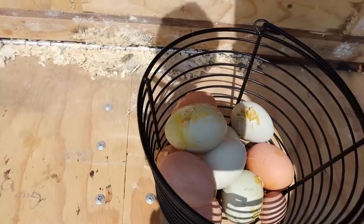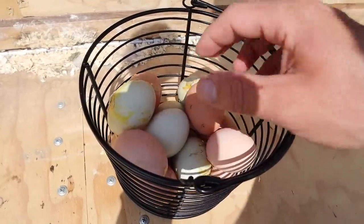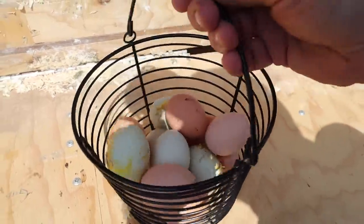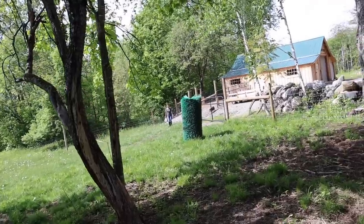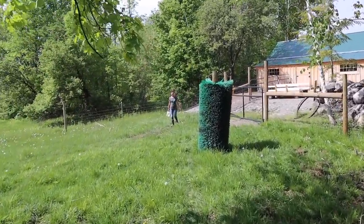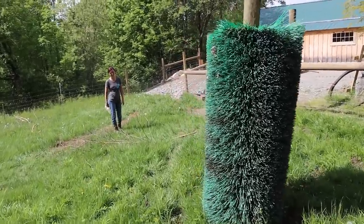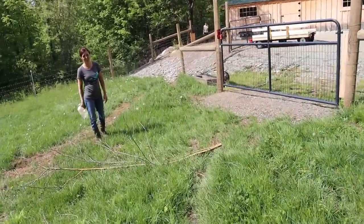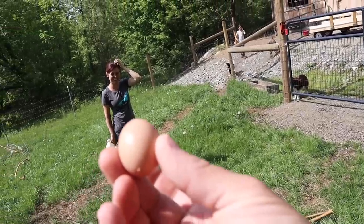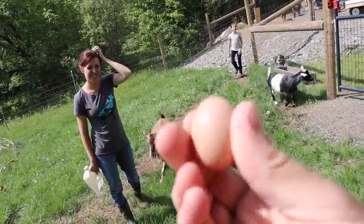10 and a quarter. 11 and a quarter, 12 and a quarter. We got 12 and a quarter eggs. How do you get 12 and a quarter? That's how you get 12 and a quarter. Does it have a hole in it? No. How many? 12 and a quarter.